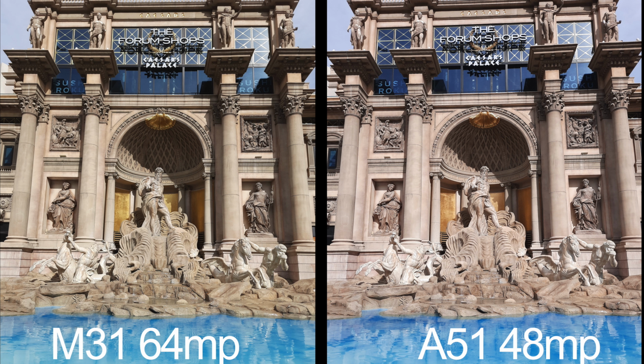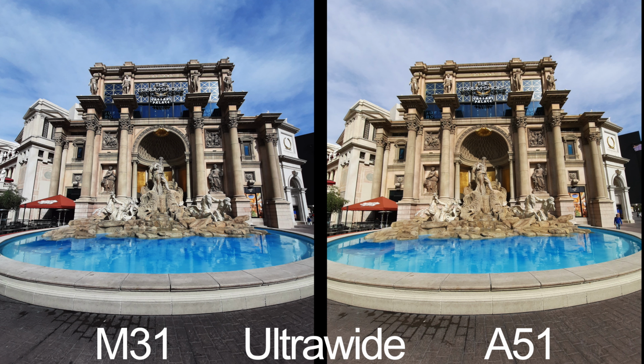Now, I mentioned earlier that in addition to the main lens being different on these two phones, the ultra-wide lens was also different. And with a side-by-side picture, I think you can really see the product of those varying hardware lenses. Here's what we have with the main lens, of course, a bit different white balance and color temperature, but nothing too crazy. And here is what we get with the ultra-wide angle.